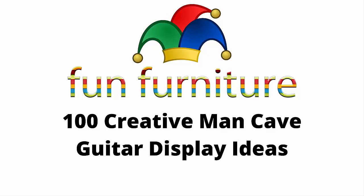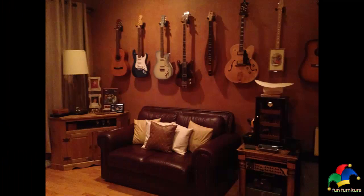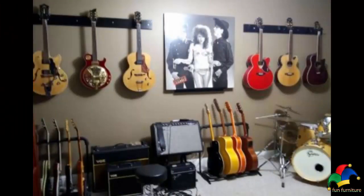Let's get started now. Every man wants his own space to retreat to after a long day at work, whether it's to relax with some TV or catch up with friends over a game of billiards. A man cave is a perfect solution. Man caves come in varying sizes. They can either take up the entire floor or simply be a small room off to the corner.